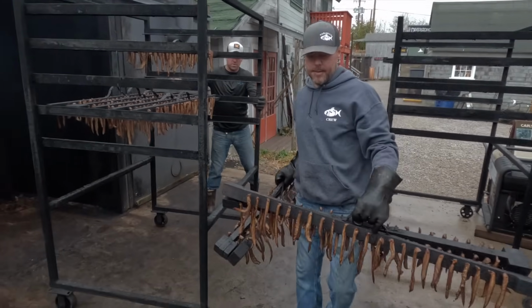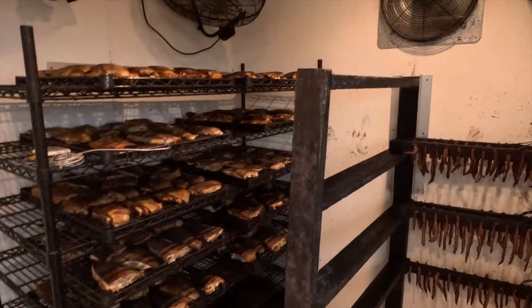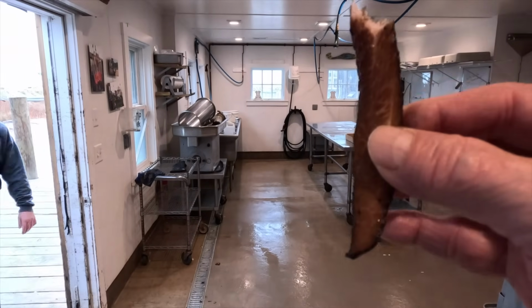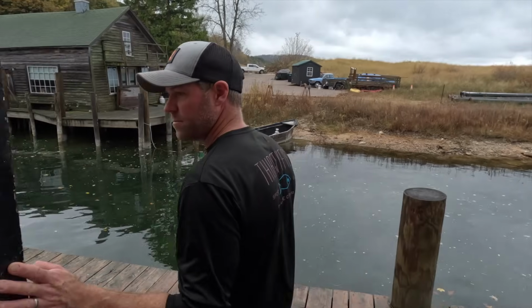They done? Yeah, just the top. All right. Just the top one. Nice. That's turkey. Right off the racks. That's good. Smoked turkey on here. Wow. Get the salmon.